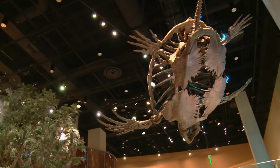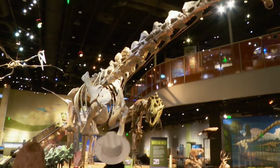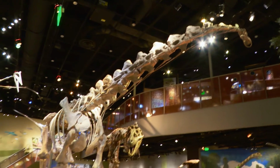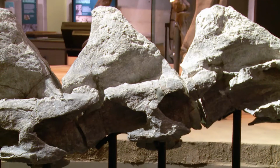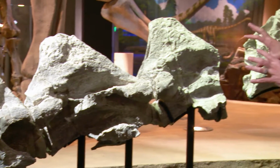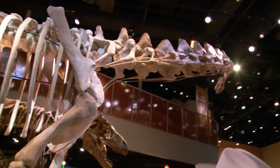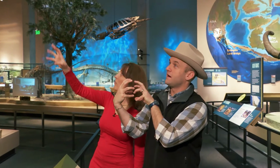One cool part about the Perot is that many of these guys once roamed Texas, including this guy, the Alamosaurus. Texas-sized dinosaur. That's right. These vertebrae are actually the only known in the world to be this complete. And it took our scientists 9 months to prepare each one. But this is one of the largest animals to have ever walked the planet. These look like boulders, right? And these are just a piece of his neck bone. Correct. That's right. That just blows my mind.